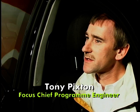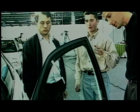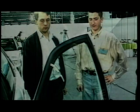Or is it? When we started off on the Focus program, we researched with our customers and our potential customers what they wanted out of a car. And they clearly told us they wanted a car that was a new, fresh look, that stood out in the crowd, that was distinctive and appealing to them. And the Ford Focus design is that, it's all of that. It's not a me-too design, it's very much a fresh new look for this class of car.